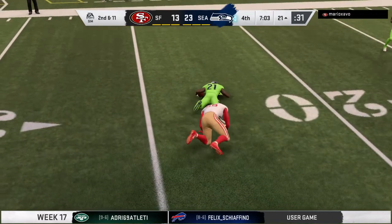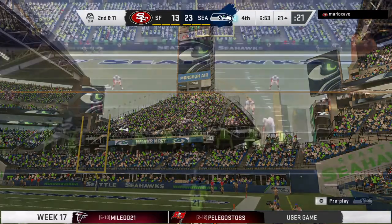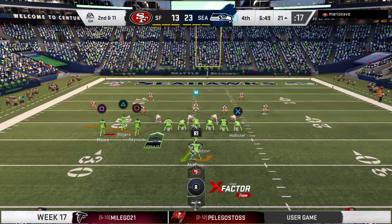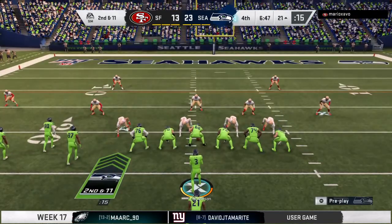At the 21-yard line. Decline 90. 54 Mike. Check, check. Watch 54. Watch 54. Switch, switch.